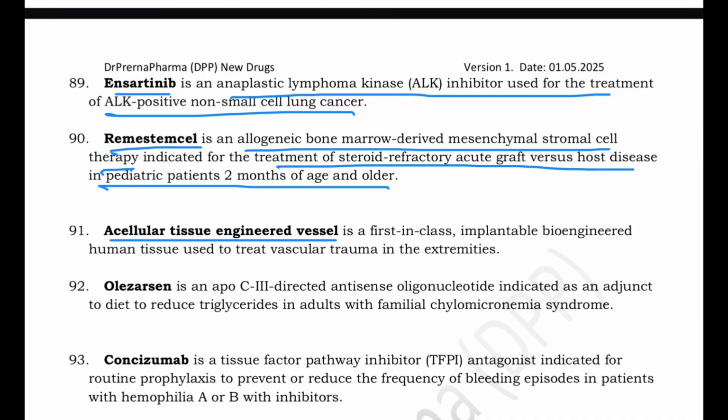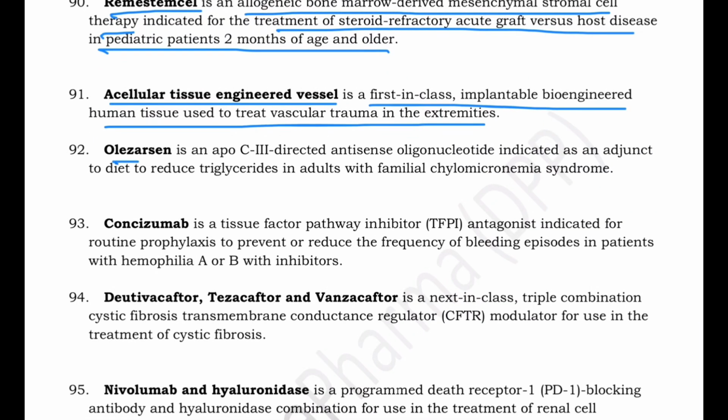Acellular tissue engineered vessel is first in class implantable bioengineered human tissue to treat vascular trauma. Then olezarsen is an ApoC3 directed antisense oligonucleotide indicated as an adjunct to reduce triglycerides in patients with familial chylomicronemia syndrome.